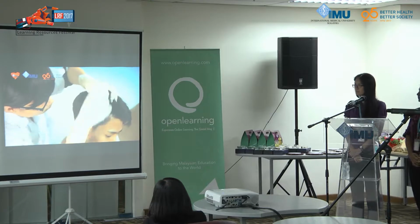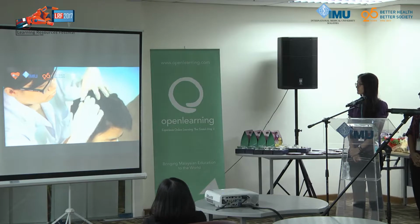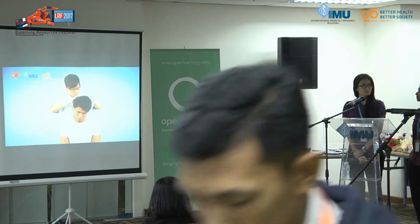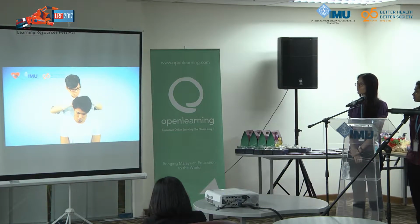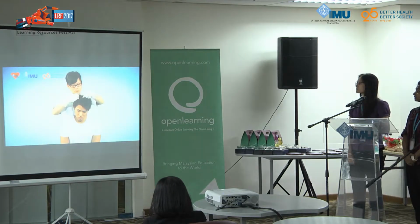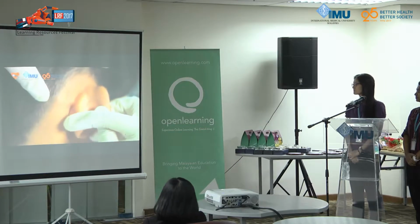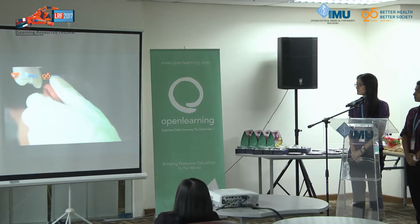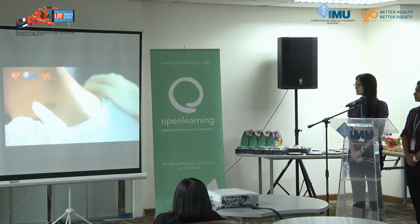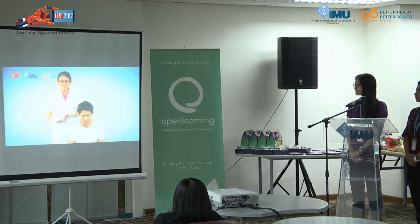So the first step is wear a pair of gloves. Step number 2, check hair by separating the hair strand by strand or parting the hair into sections. Look for the nits at the base of the hair shaft, and we can easily differentiate between nits and dandruff flakes or other debris in our hair. Most debris can be removed easily. Nits will seem like they are cemented to your hair.